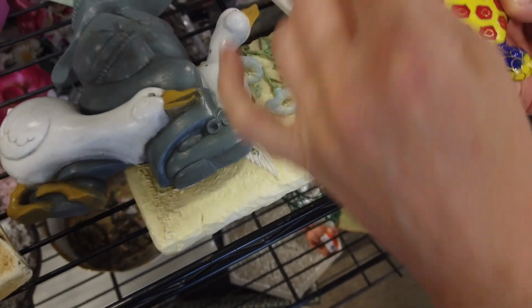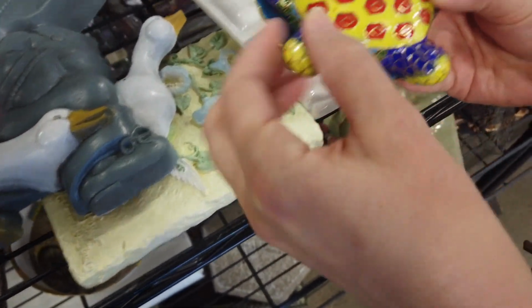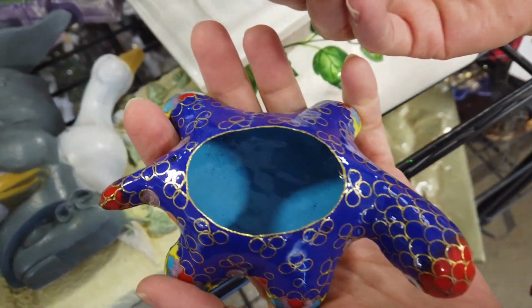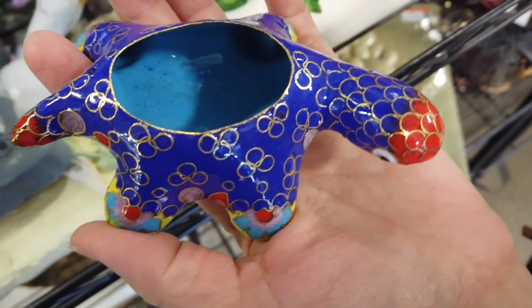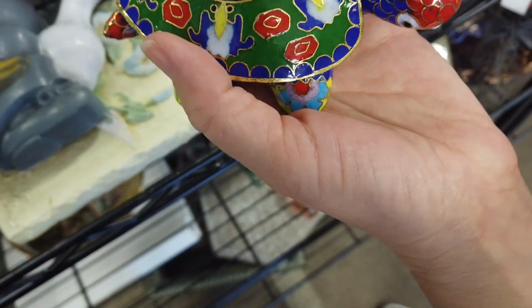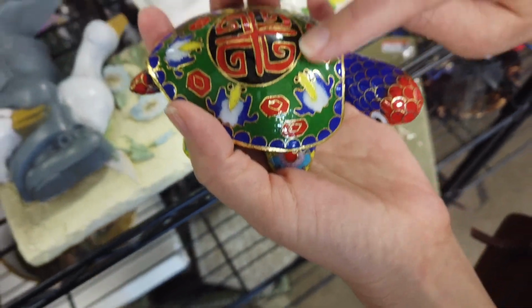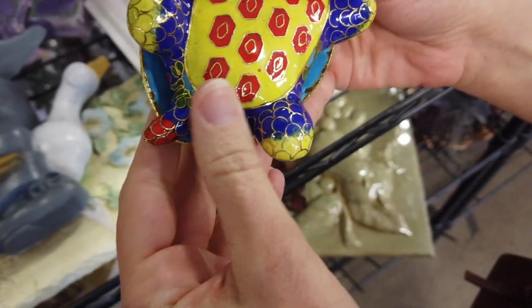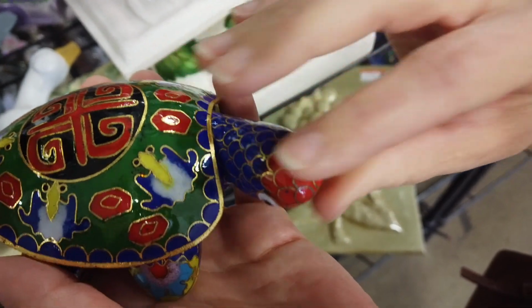So after having my bestie inspect it and getting her approval as well, I decided, you know what, this guy's got to come home with me. I haven't decided if I'm going to list it or not, but for now I am just admiring it and trying to learn more and research more about why these are made and why they're gifted to people. So it went in my cart. Yay, our first item.